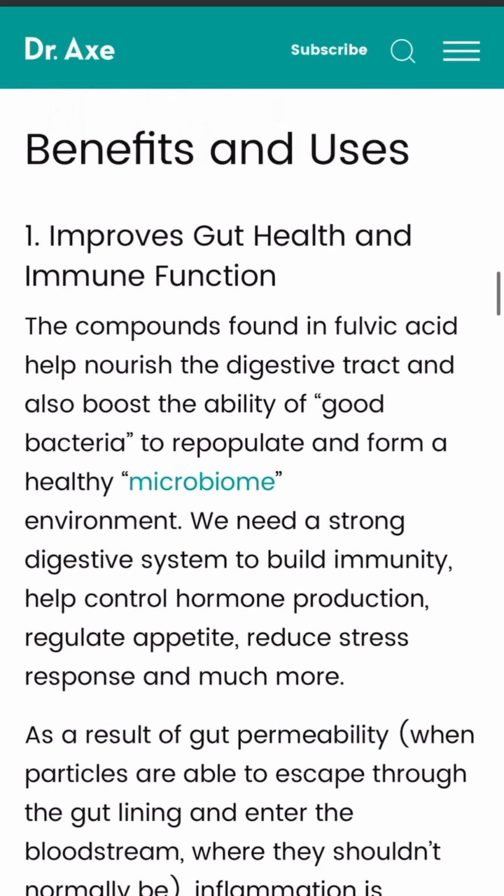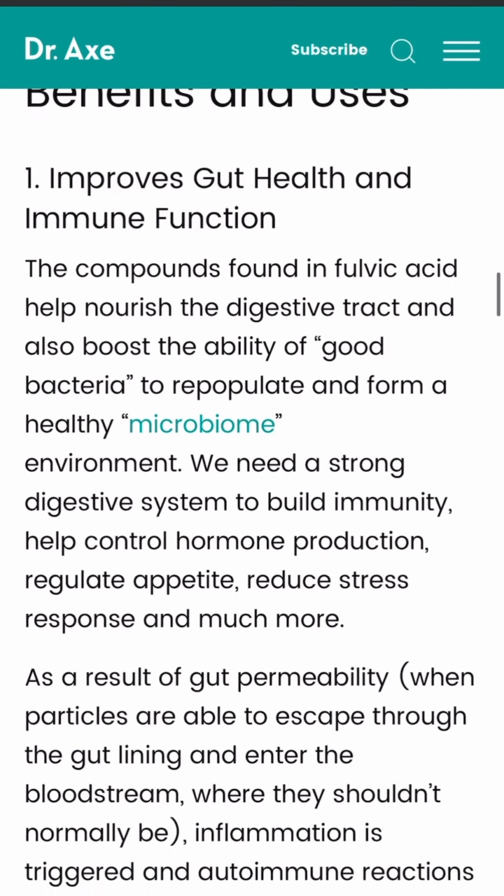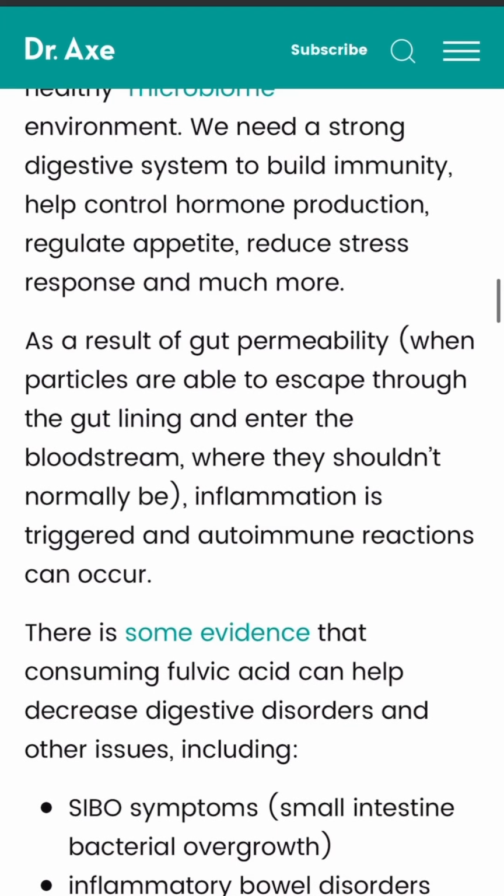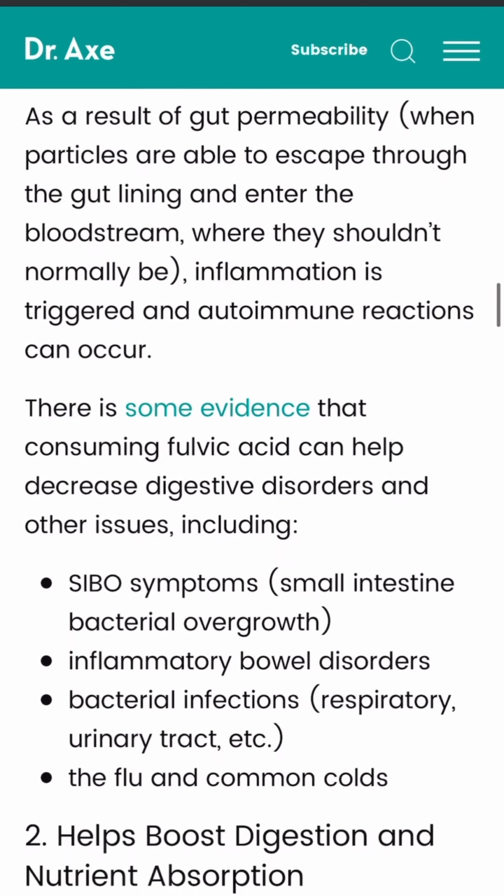Benefits and uses. 1. Improves gut health and immune function. The compounds found in fulvic acid help nourish the digestive tract and also boost the ability of good bacteria to repopulate and form a healthy microbiome environment. We need a strong digestive system to build immunity, help control hormone production, regulate appetite, reduce stress response and much more. As a result of gut permeability, when particles are able to escape through the gut lining and enter the bloodstream, where they shouldn't normally be, inflammation is triggered and autoimmune reactions can occur.